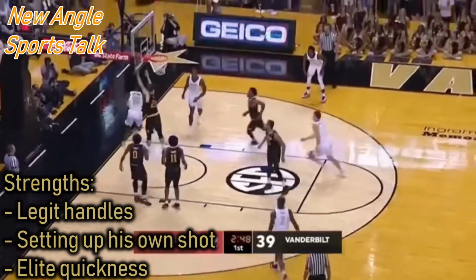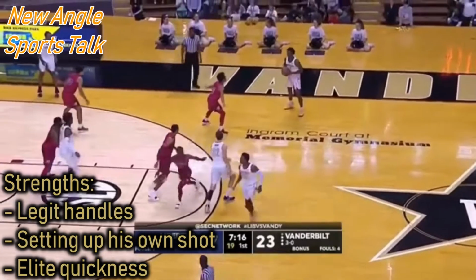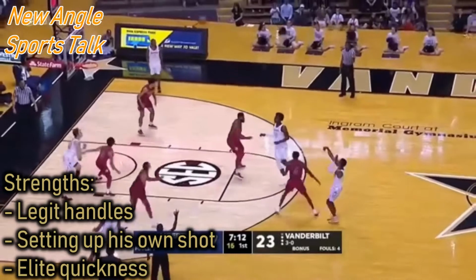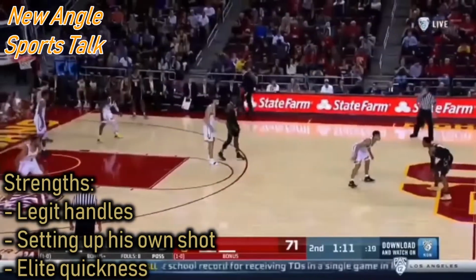And whatever team he's on, whether he starts from day one or they let him kind of grow into his role and into the position that he's going to be playing, it doesn't matter. His handles are going to be there, and he's going to put that on show as soon as he gets into the league, in my opinion.